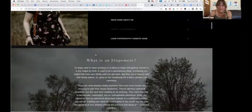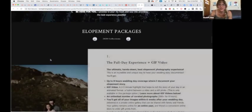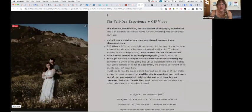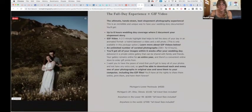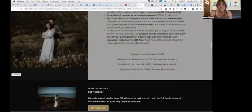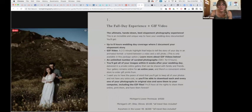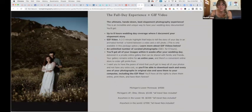So besides that, the way the rest of this was laid out, the information that comes before the packages was super, super well done. I think this is a really good example of a really effective pricing guide. All my questions are answered. I think the biggest thing that this person could do, and it'd be super simple to change, would be to just make different pricing guides for these different locations. I think that would make this the perfect pricing guide ever.